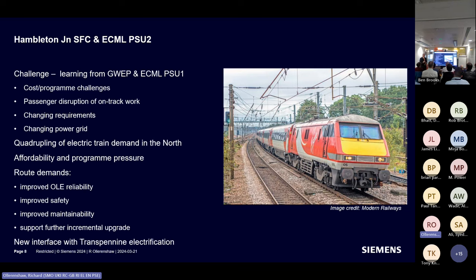And that's partly from some of the lessons learned from PSU1, some of the hard lessons actually in the difficulty and cost of installing the infrastructure for auto transformer feeding, which I'm reliably informed is due to go live this year, nearly a decade after the start. That's a 30 kilometre bit, which cost getting on for as much as the other 100 and something kilometres, which didn't use AT.